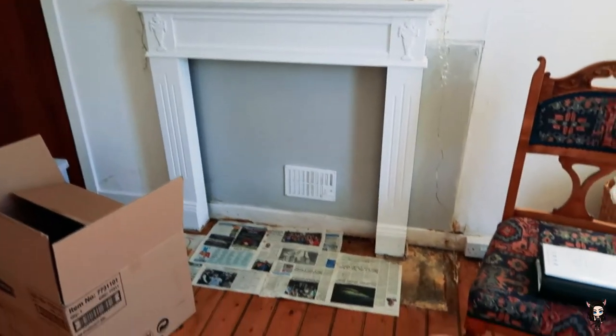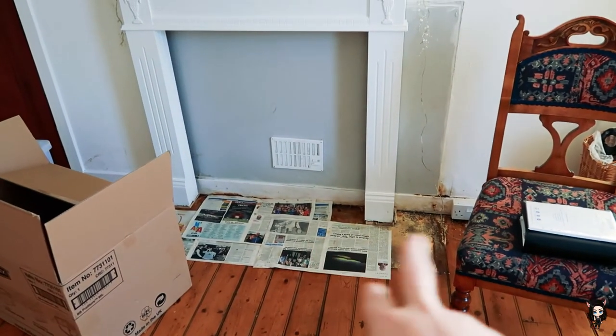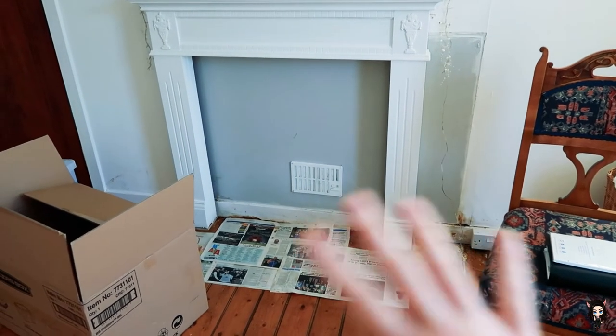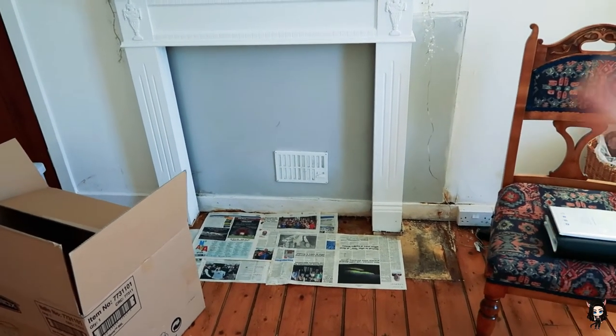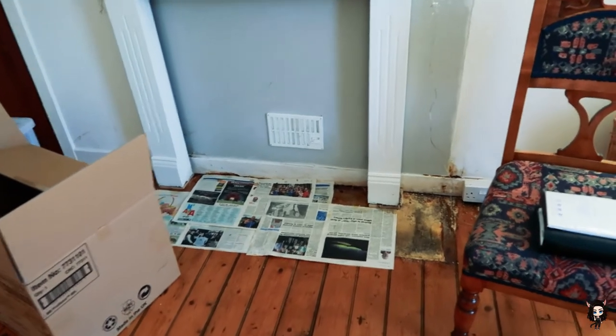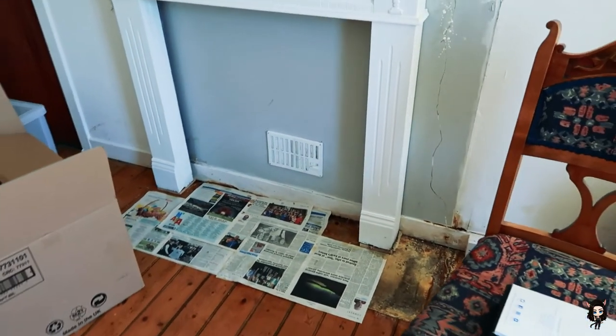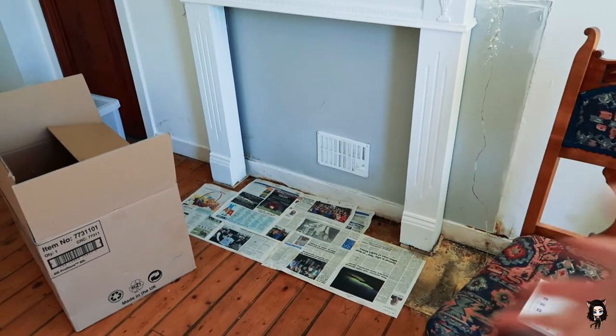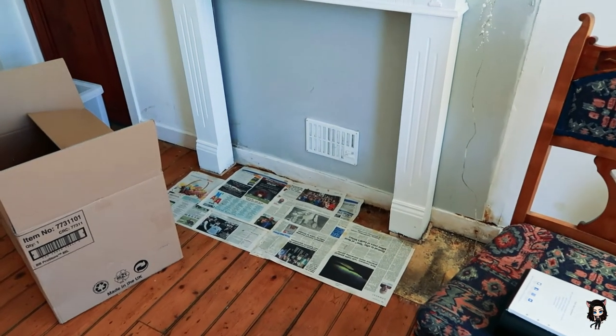So for some reason, the hearth under here has been concreted. I don't understand why anyone would do that in a house like this. It's just madness. I know. So there's concrete and like, why? Why would you do that?